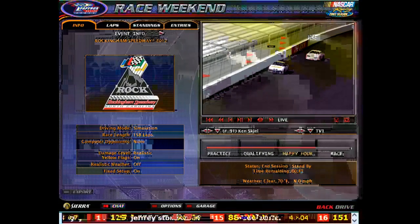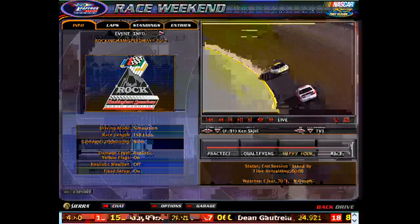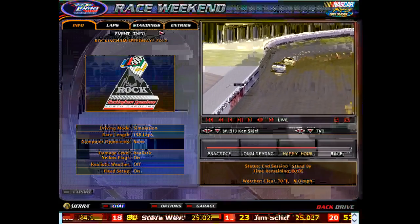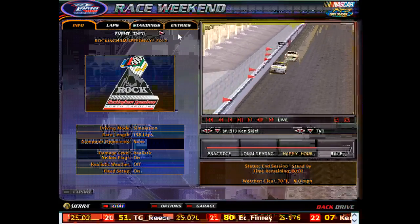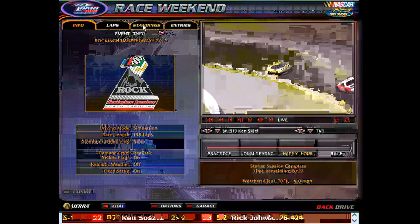But speaking of this race, the Rockingham Speedway, North Carolina, also known as North Carolina Motor Speedway, doing 158 laps tonight here as happy hour is concluding.